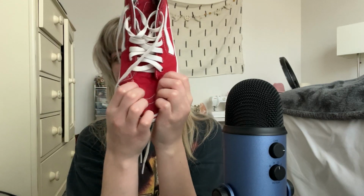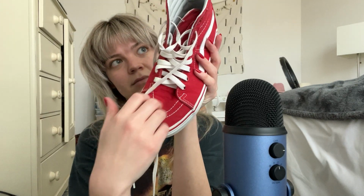And I got these from the same consignment place, but these ones are worn in super well. So they're definitely amazingly comfortable, but also so worn in to the point where the tongue doesn't really hold structure that much, so it kind of slides over whenever you're wearing it, which is kind of annoying, but I don't really mind it because of the comfort level of these. Of style.